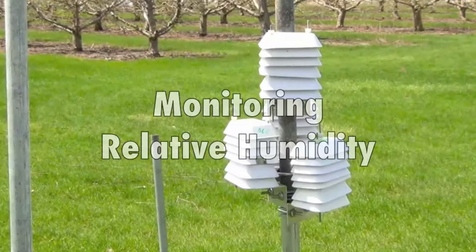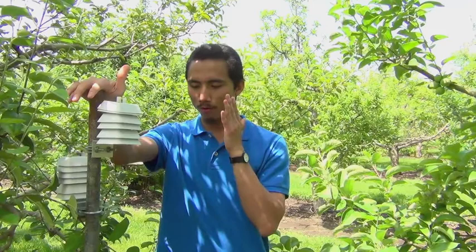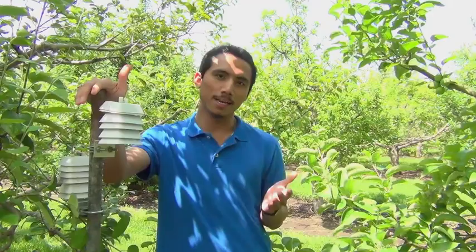To monitor the relative humidity in the orchard, we put two relative humidity sensors about 1.5 meters high from the ground in the tree canopy in the early season. We collect the data weekly from the first cover spray until the threshold is reached, adding up the hours when the relative humidity is greater than 90%.